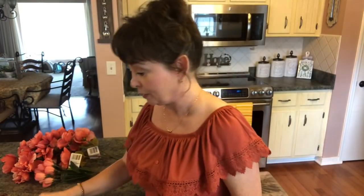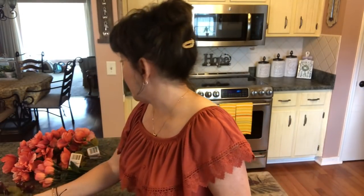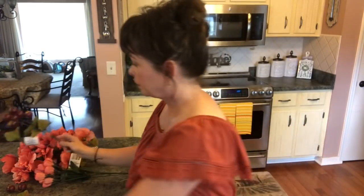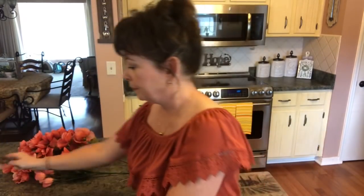Oh, I got 5 bunches of these. And then I found 1 little bunch of these crocuses. I wish I could have found more, but I only found 1. I'm going to keep a lookout for more of those. Then I found some of these mini pomegranates. Look how pretty. You can use these any time of the year, this color. You can use them fall or Christmas. I just love them. So I picked up 2 that were in this color.